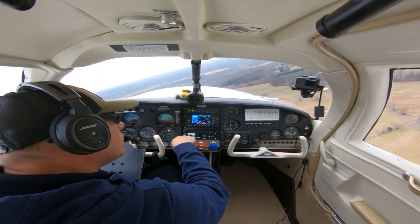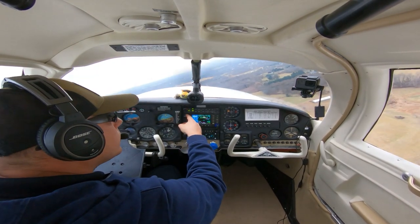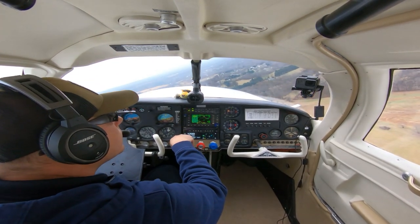Right, Mooney, and that Cub again is in the center. He is on the right now, one off for 2-2. Copy that, thank you, sir.